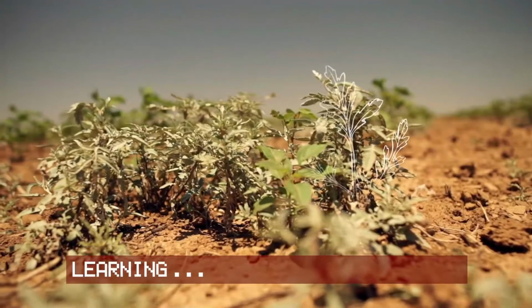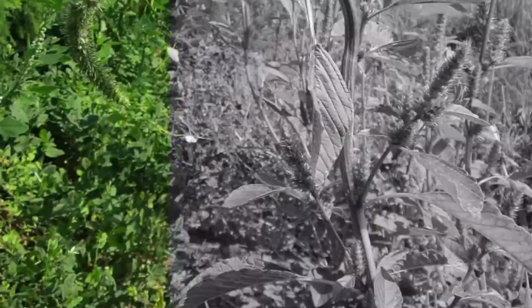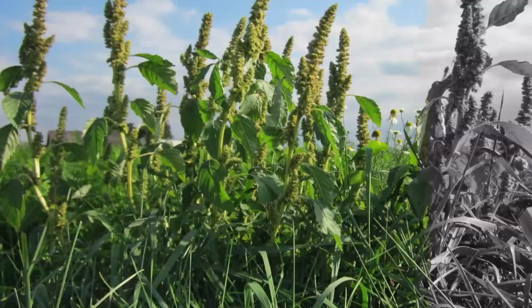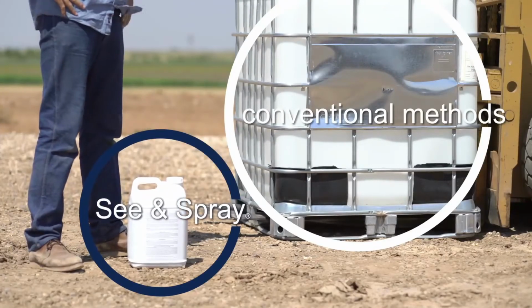The cameras and computers on a See and Spray machine are using deep learning algorithms that are similar to what's used in facial recognition. The first time we saw a pigweed, the machine didn't know what kind of plant it was, but we taught it by giving it tens of thousands of examples of that pigweed, and now it's an expert in pigweed. We save up to 90% of the amount of herbicide that you would spray if you were spraying the entire field.